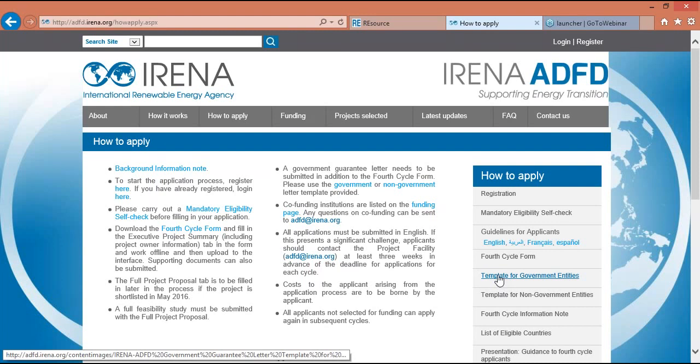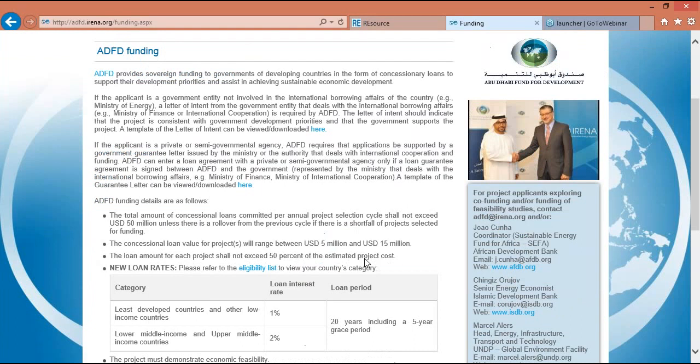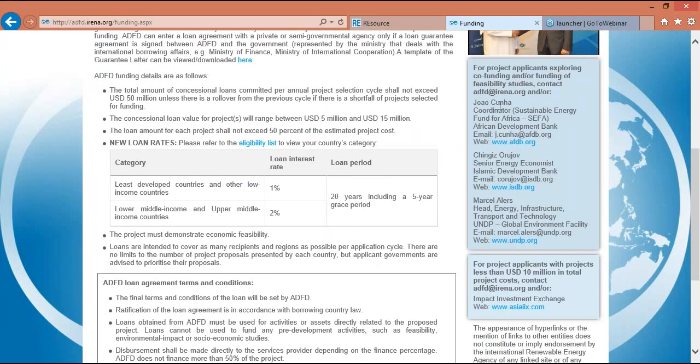Okay, great. We have a question from Brent Barber about where you can find the list of co-funders. So I will again show you my screen. If you go onto the funding page, I hope you can see it, and you go further down, you'll see on the right the three funds that we were mentioning.